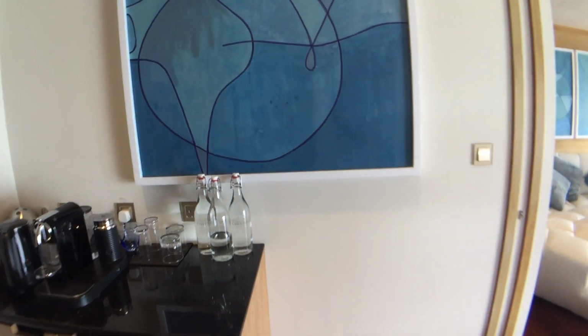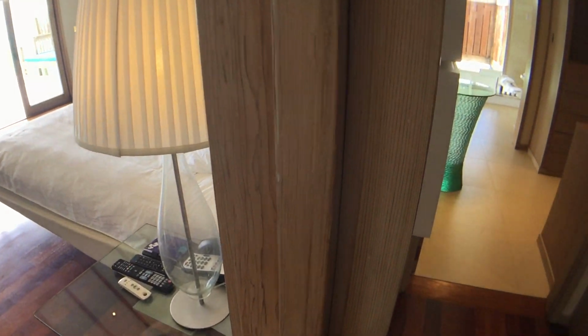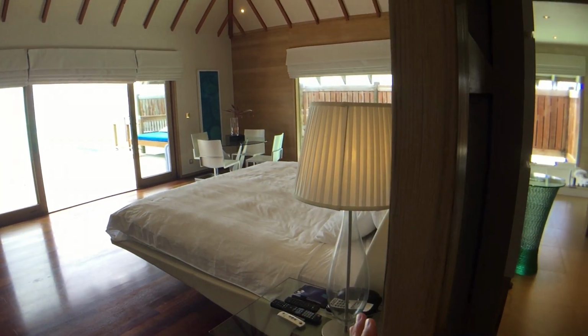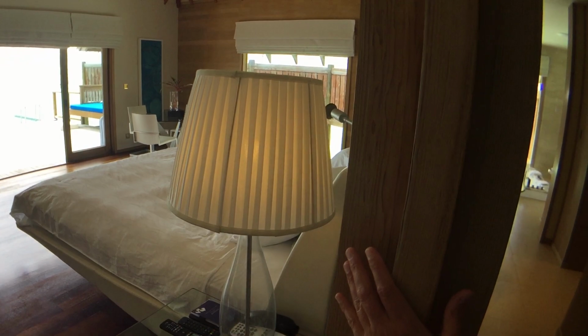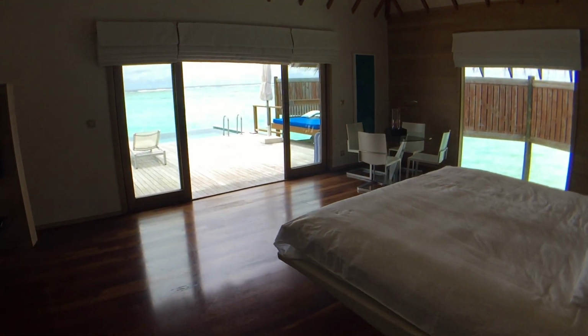All right, so here we are. Let's go back over. Oh, one thing I forgot to mention is that they have these doors that allow you to close off both the foyer and the bathroom from the bedroom, which I think I get it for the bathroom part. I don't know about the foyer part. Nonetheless, they're interesting.